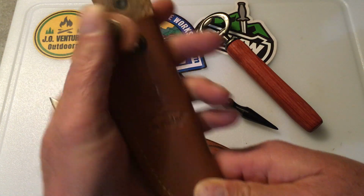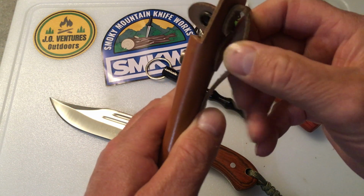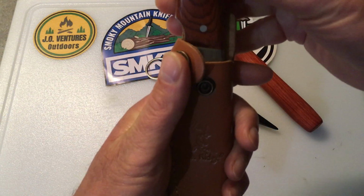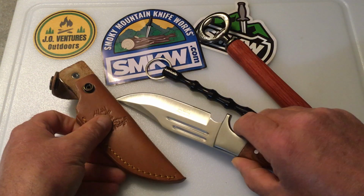It has a button here to keep it in. It's held this way, and it's fairly thin leather, but it does the trick. And this knife goes down in here, and of course that carries on your belt. So it comes with a pretty decent sheath.